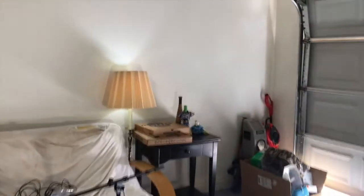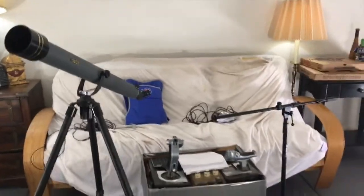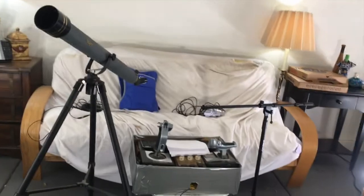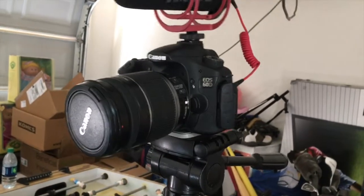Now you see, I am in a garage, so things we have to avoid are the bars above, the garage door, and then these are kind of my makeshift light stands, which we'll talk about. You'll understand later what the telescope is, the panel, the stands, and all that stuff, but this is going to be the set.